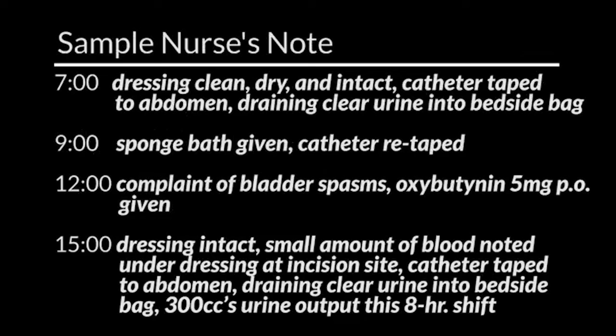Here's a sample nurse's note for a patient post-operatively. This is important for the physician for follow-up and for the next nurse coming on so that they are aware of what's been happening with the child during the previous shift.